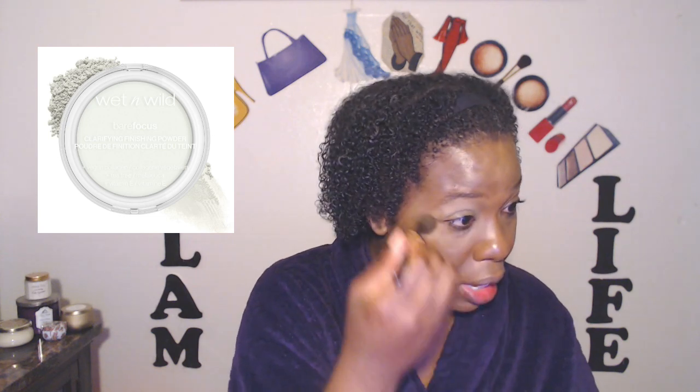The first setting powder that I'm going to use is by Wet n Wild. These are all very purse-friendly drugstore products. And this is a white translucent powder. I'm going to be using that on my eyelids, as well as up under my eyes and on my nose. So I have a generous amount on the brush, and I'm just going to let that bake on those lids under my eyes.